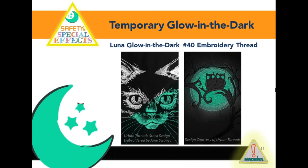The next one I think is almost my favorite thread, the Luna, the glow-in-the-dark thread. It's not a safety thread. It's a special effects thread. It looks white when it's sewn out and seen by day, and it glows green at night. And it just stitches like a dream. I don't make any changes, really, even in tension, when I put it on and I run my machine full out, and I've never had a problem with it. It's a little thicker thread, but it just runs beautifully, and there's so much you can do with it. Of course, Halloween designs, that's a given.